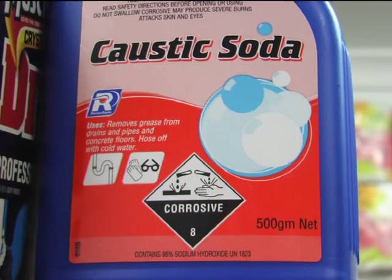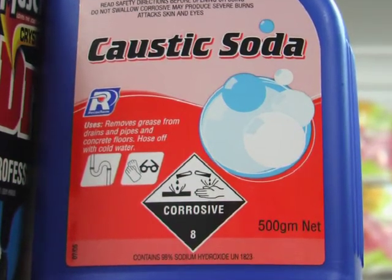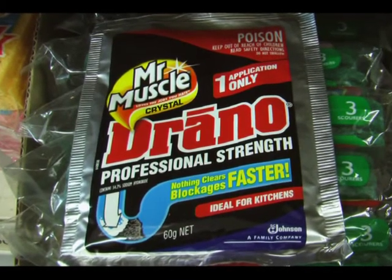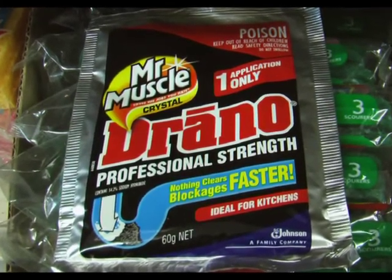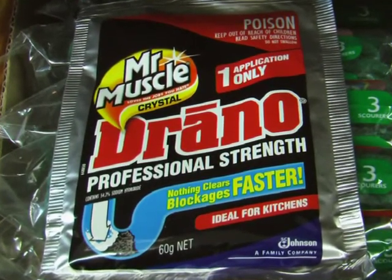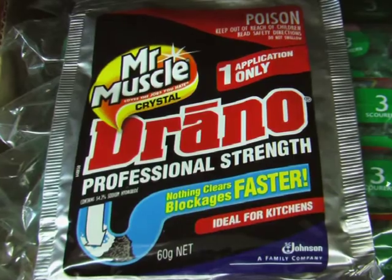Caustic soda can be used to strip varnish off furniture and is a key ingredient in Drano for unblocking drains. Caustic soda is also used in oven cleaners, so wear goggles, gloves, and don't wipe your face.